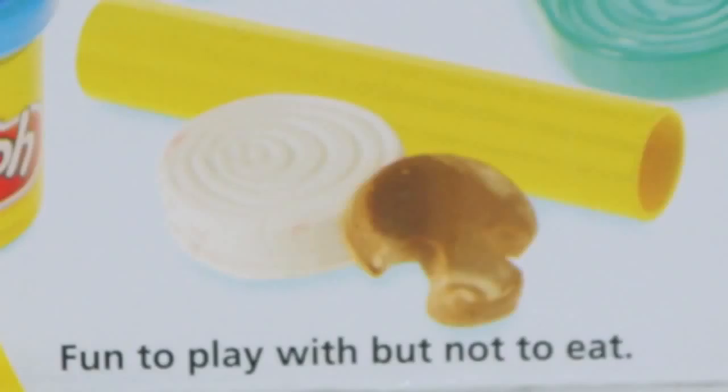Let's see what the box says. Fun to play with, but not to eat. Oops! I should have read the box before feeding it to these stuffed animals.